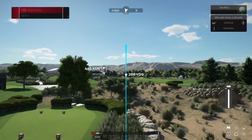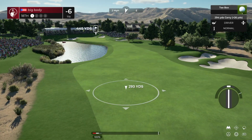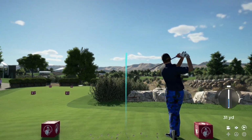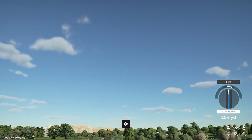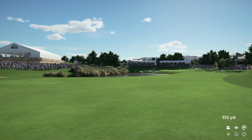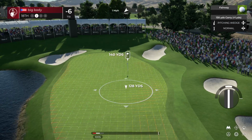The 18th at TPC Summerlin is a 444-yard par 4 with a big body of water just beyond the gully, which you've got to drive. Make sure you avoid those bunkers on the right side to give you a good iron into this green. That looks to be a fairway finder to me. From around 140 yards here.